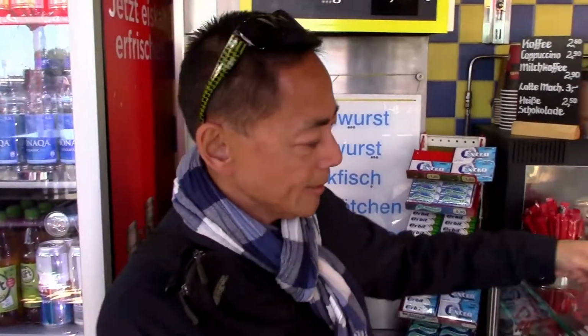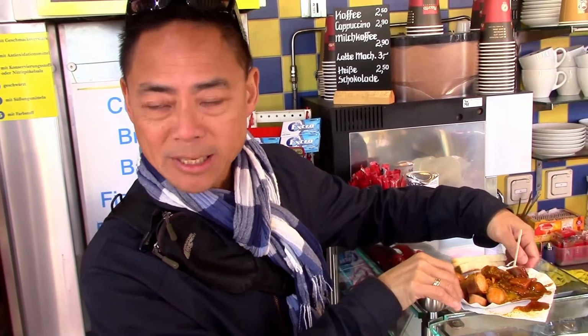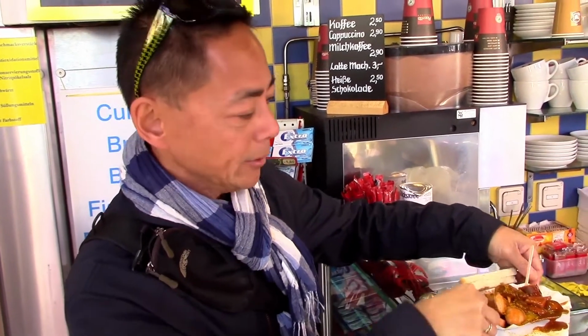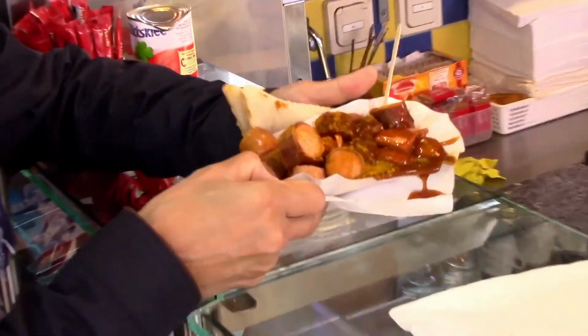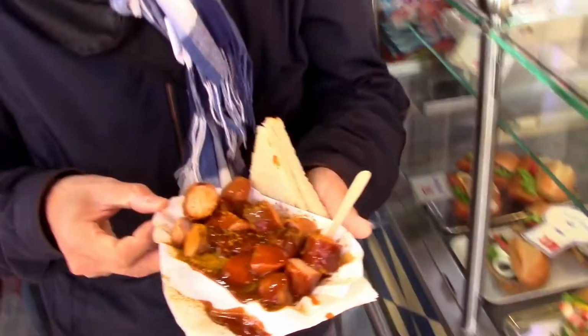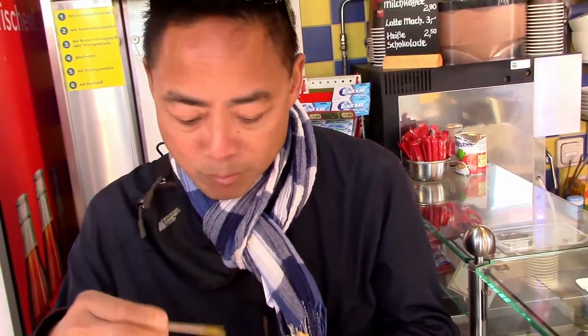One of the famous things here in Hamburg, besides hamburgers, is currywurst, which is basically the European German wiener with curry sauce. Really good.